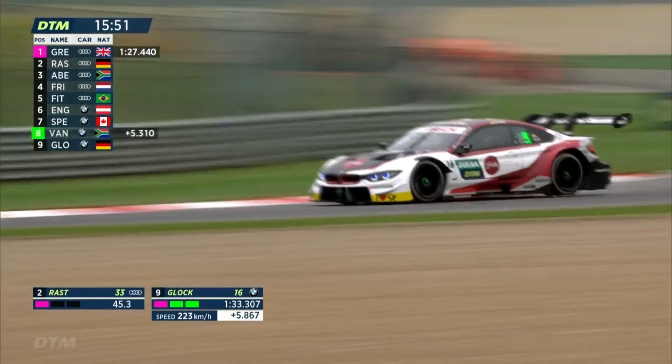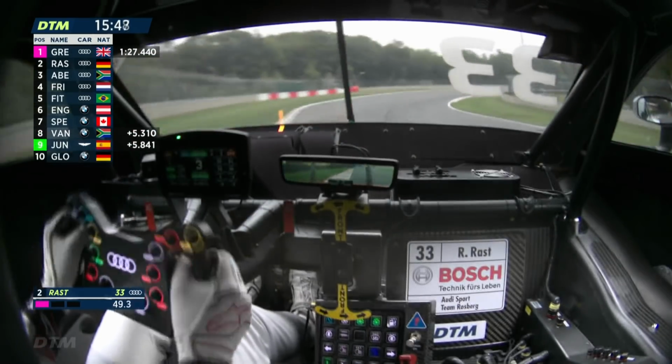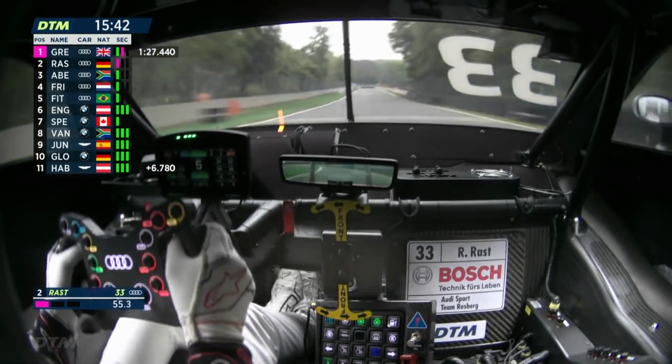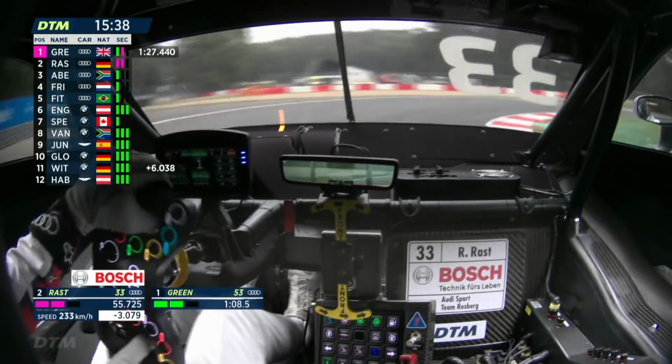Jamie Green is quickest with a 1:27.440. Then it's Rennie Rast, Jonathan Aberdeen, who looked very good in free practice yesterday. Robin Freins, then it's Fittipaldi, Eng, Spangler, Van der Linde, Juncker Deyer, Glock, Wittmann, and Ferdinand Habsburg.